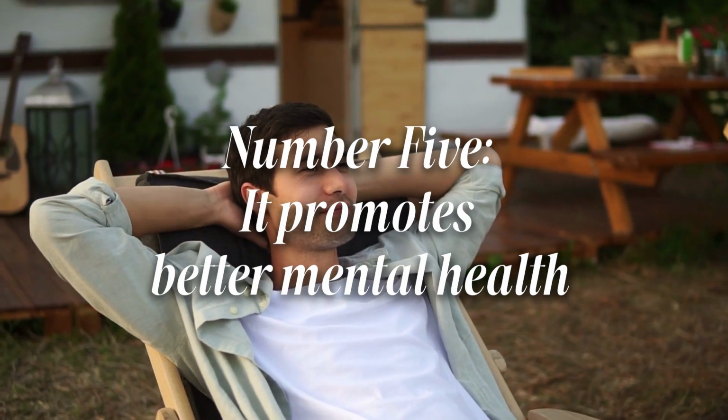Number 5 is that it promotes better mental health. Research is emerging showing that gut health and mental health are definitely tied together. They are deeply connected. So when you eat probiotic-rich foods like Greek yogurt, it can help reduce stress, depression, and anxiety by supporting that gut-brain connection.